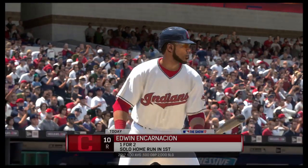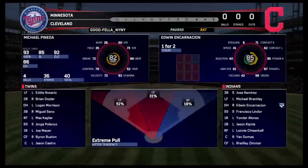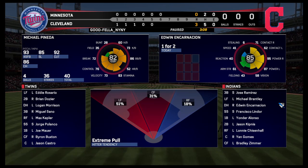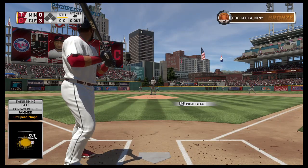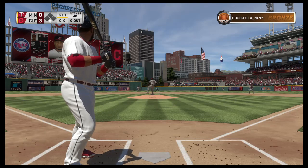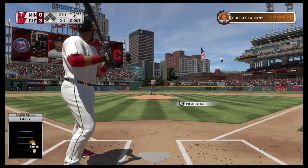Edwin Encarnacion now. He comes in 1 for 2 with that home run he hit earlier. Edwin Encarnacion. Infield in the overshift here. Now the pitch. And he's in front of a tight little slider that time.